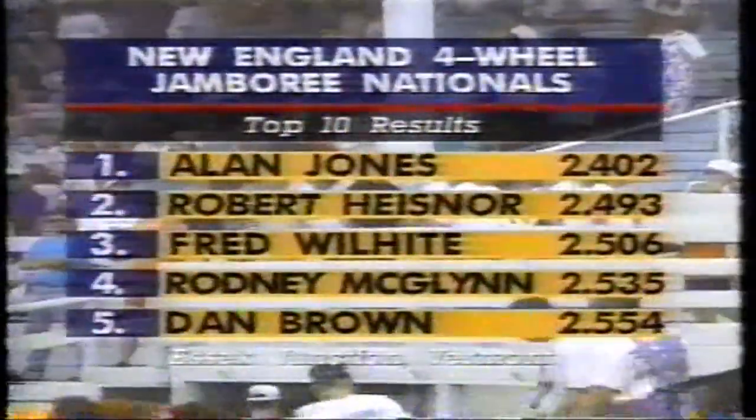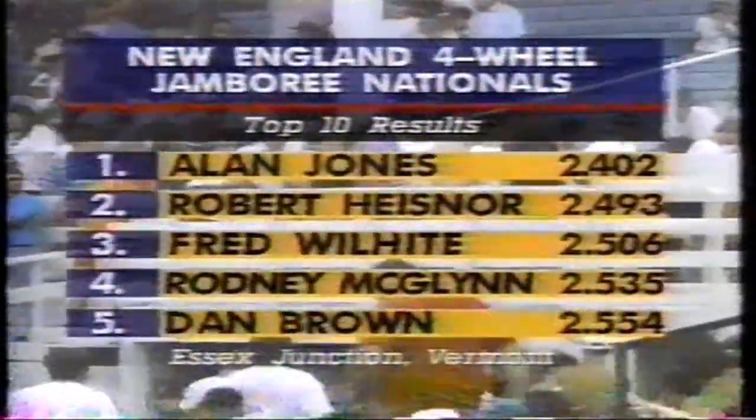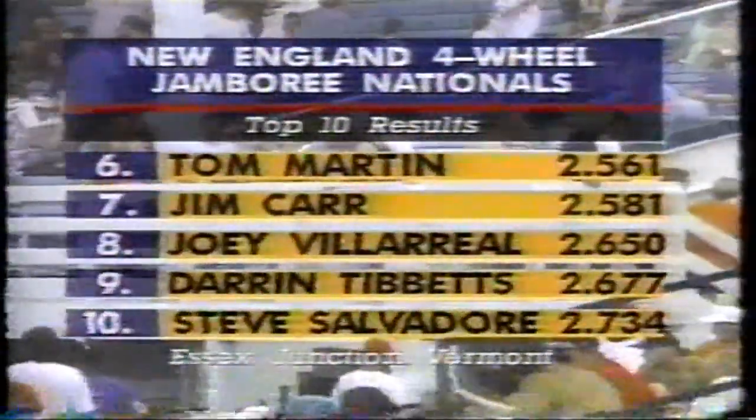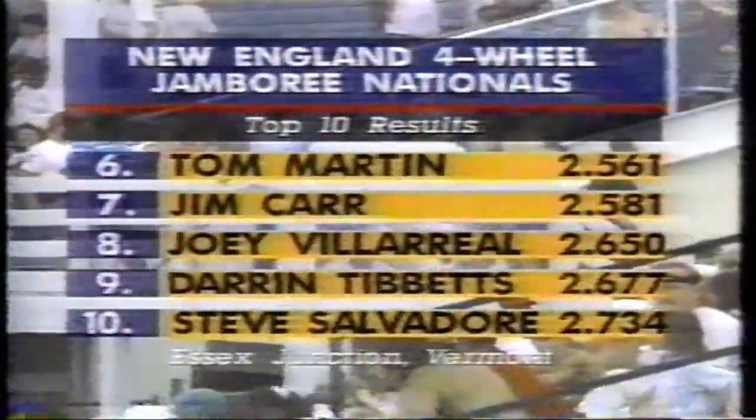A new track record, Alan Jones at a 2.40, followed by Heisner, Wilhite, McGlynn, and Dan Brown as some of the fans head for the concession stands here. Rounding out the top 10, Tom Martin, Jimmy Carr, Joey Villarreal, Darren Tibbetts, and Steve Salvador.